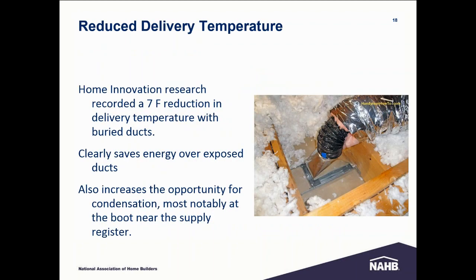So, as I also pointed out, this reduced delivery temperature, and again, this is in the air conditioning mode, not the heating mode. The reduced delivery temperature, which is actually a good thing, and the 7-degree reduction with the buried ducts clearly saves energy over exposed ducts, but it also increases the opportunity for condensation, most notably at the boot near the supply register. And so I'm using a slide, the picture on the right, I think, helps illustrate where you would see a much colder temperature at the duct boot, where you would have a potential for condensation.